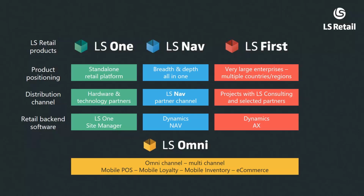Then LS Retail also has LS NAV based on Dynamics NAV. And we have LS First, which is hospitality, mainly hospitality functionality built on top of Dynamics AX. So both quick service restaurants and things like that. Then we have a team called LS Omni. And the LS Omni team provides mobile solutions for all our products.